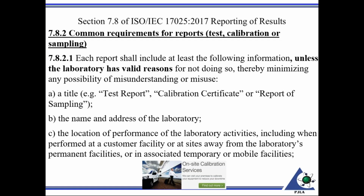B requires the name and address of your organization, the laboratory. C, the location of the laboratory activities, including when performed at the customer facilities or at sites away from the laboratory's permanent facilities or in associated temporary or mobile facilities. In doing calibration assessments on scopes of accreditation, we have folks that are accredited to do them both at their fixed facility and also at the customer's facility. What this is stating is that if you are going on site and doing the calibration at the customer location, you have to look at that report and see that this is where the calibration or testing was performed: on site at the customer's location, not at the laboratory's fixed facility.